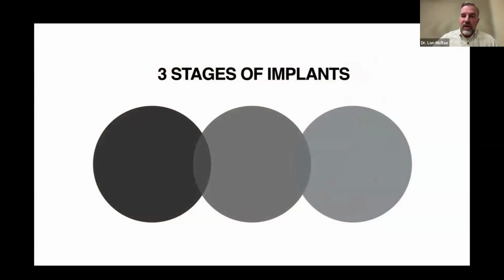Is there a different way of doing this? So this is what I have been working on for probably the last 8 years. And we have the process of a different stage. So let's go through the stages again. We have stage 3, stage 2, and stage 1.